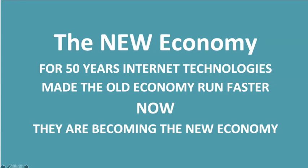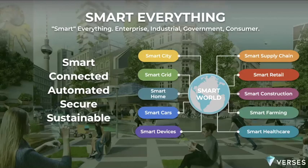So obviously the education is going to be, how do you operate in a network environment? There's no borders. There's no languages. We're all here together. We can see things. I don't have to tell you about it. I can show it to you in three dimensions. And we're going to get smart everything out of this. I mean, smart cities, smart grids, smart homes, smart cars, smart devices, smart healthcare, right on down the line. We are about to build a smart world.